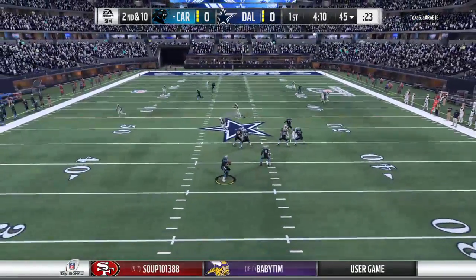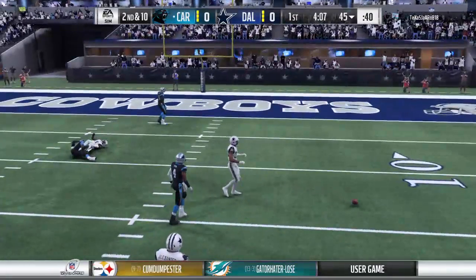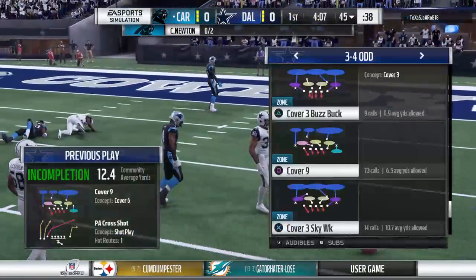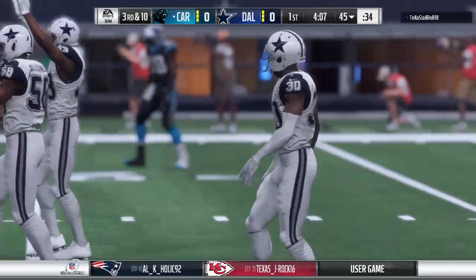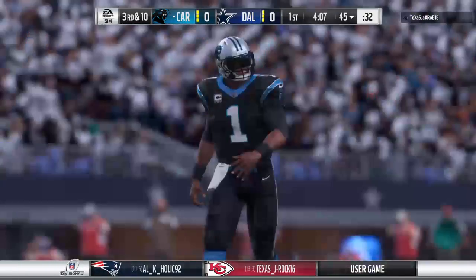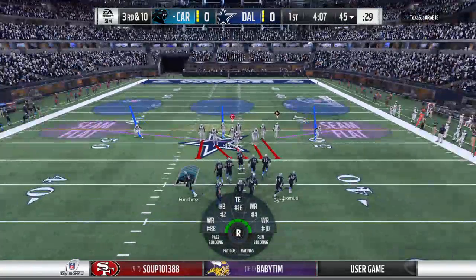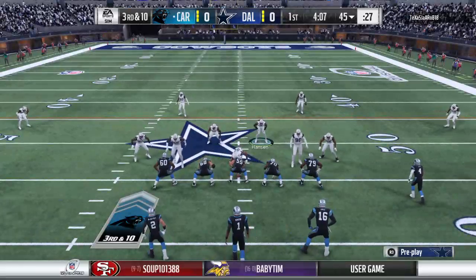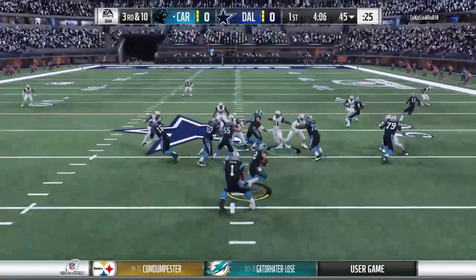Falls incomplete. Forced out to his left. Taking a shot for Samuel. And that one falls incomplete. A 50-50 ball. A little dangerous. Could have been picked. Now it's 3rd down. A lot of contact there, but there was no way it appeared that he was going to get a flag on that one. Looking for it, but he wasn't going to get it. And as an ex-defensive back, you love it when they let you play and jostle downfield.